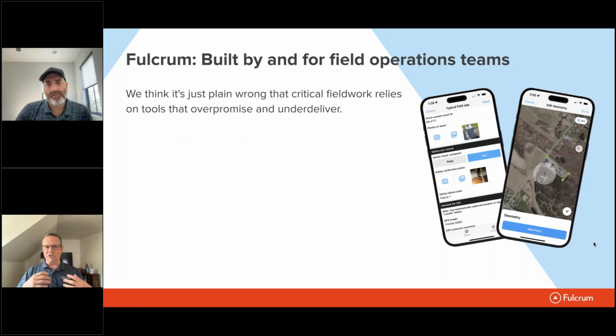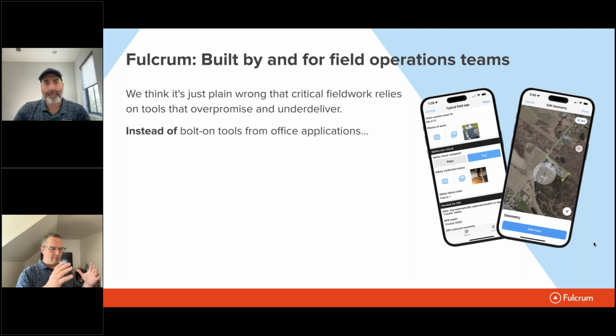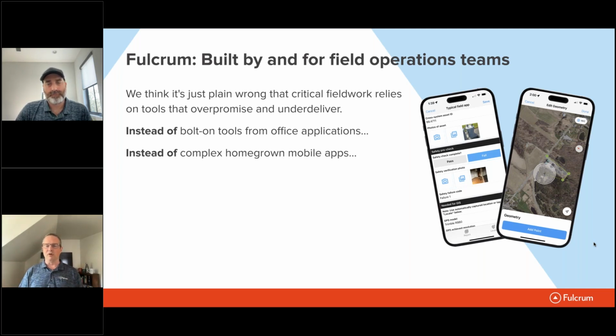We feel that it's just plain wrong that critical field work relies on tools that overpromise and underdeliver, and we've seen that both with bolt-on tools from Office applications built by Office software companies and delegated out to field teams, as well as complex homegrown mobile apps that people build out because they need a solution somehow, and this is the only way they know how to get it.